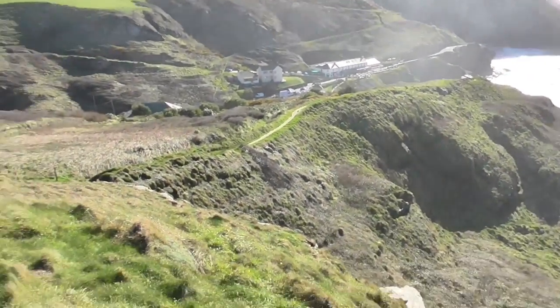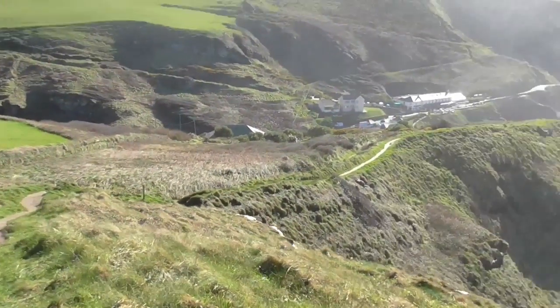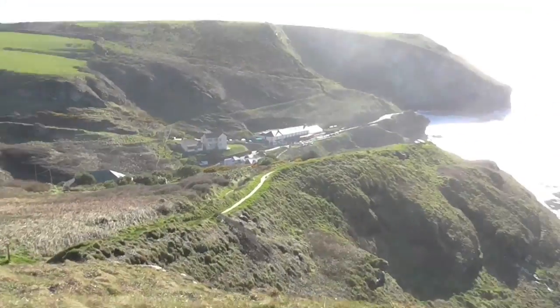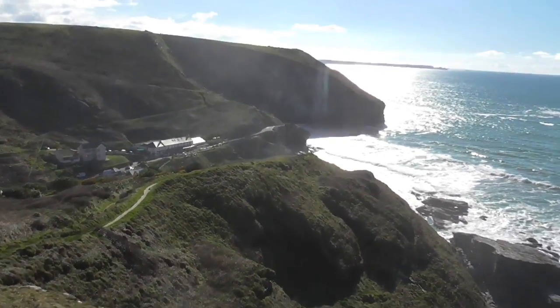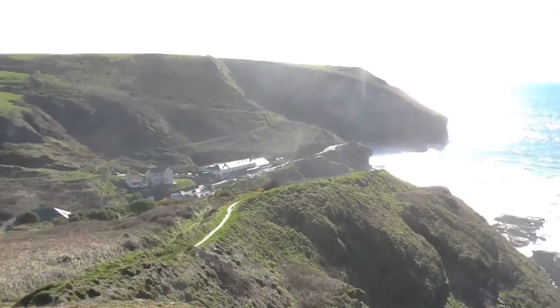So Port William there, so we made it. We decided we're going to avoid alcohol, so we're not going for a beer, but we're going to just get down to that bit there and have a little view into Trebarwith Bay, and then head back along the same route.